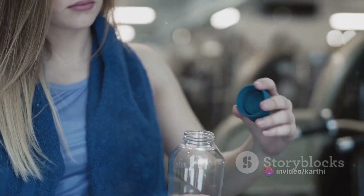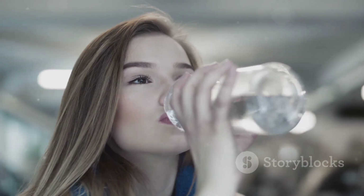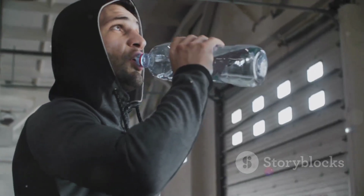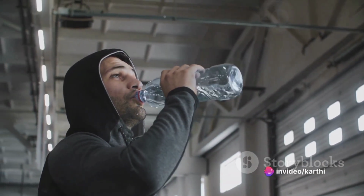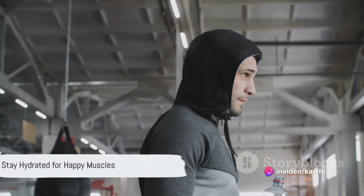So how much should you drink? While there's no one-size-fits-all answer, a good rule of thumb is to drink half your body weight in ounces daily. And remember, if you're feeling thirsty, you're already dehydrated. Remember, a well-hydrated muscle is a happy muscle.